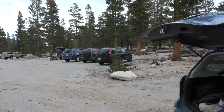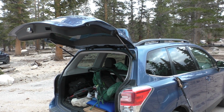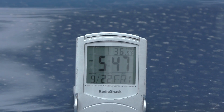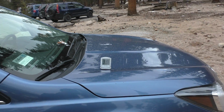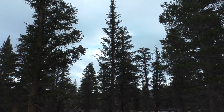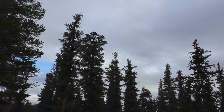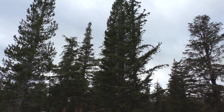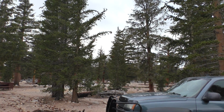So, nice little day trip to the Cottonwood Lakes area. Yeah, I guess that's why I'm still cold. See how overcast it is still. Little bits of blue sky here and there. All right, time to head home.